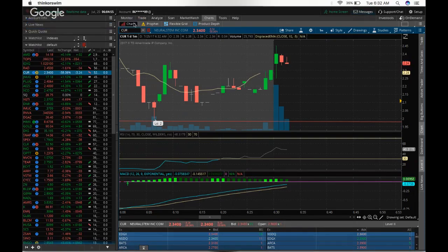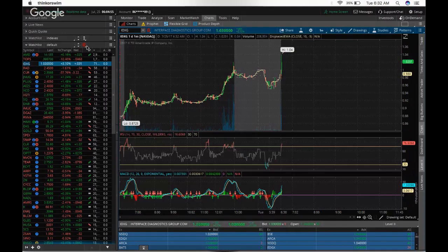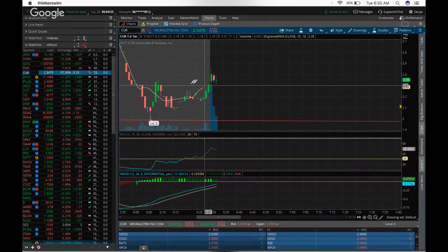IDXG. IDXG is gapping up. Looks too much like a pump. Not really interested in that. 230, experiencing a pullback. Again, 230 was a previous resistance. This could be where it bounces.